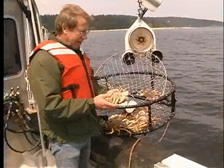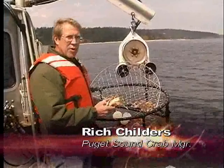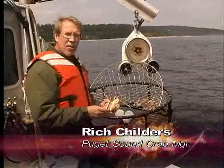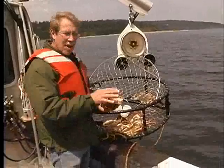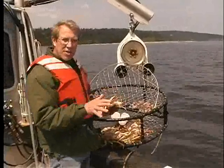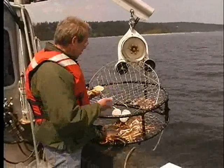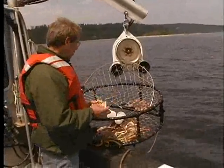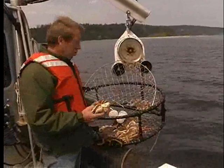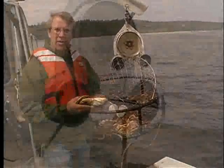Well, today we're out on a Department of Fish and Wildlife test fishery vessel in Puget Sound doing a pre-season test fishery for Dungeness crab. We're testing for relative abundance of crab in the area throughout Puget Sound, looking at what kind of catches we're getting per pot, and also testing to see what percentage of the crab are in their hard shell stage and ready to harvest. By the looks of our catches today, it looks like the season's going to be a good one, and as long as people continue to follow the fishing regulations and rules, we should continue to see productive crab seasons throughout Puget Sound in the future.